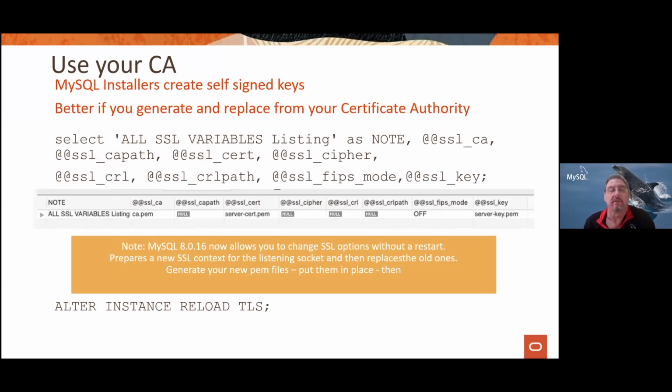Also, certificate authorities. If you want to replace your SSL variables, there are ways to change SSL options without a restart. So these are, again, a query to be able to query on this information and then alter the instance to reload your latest certificates.